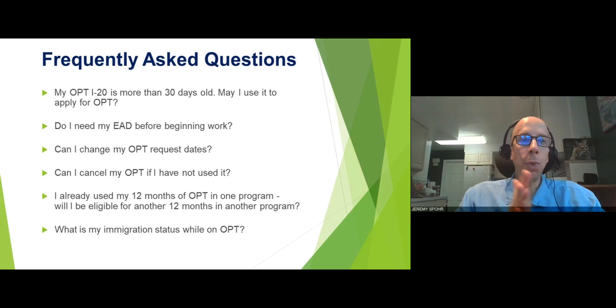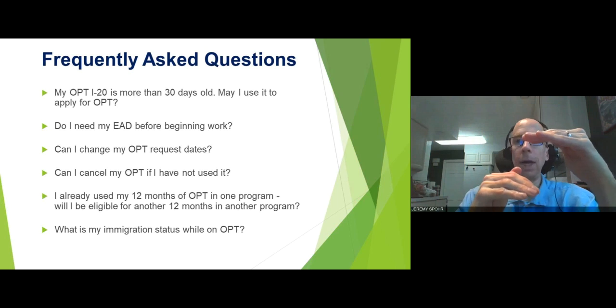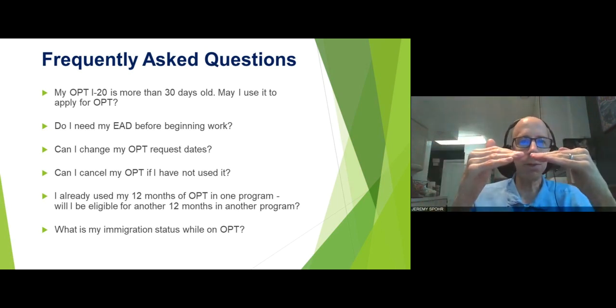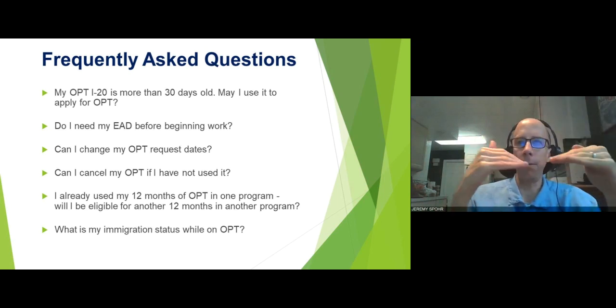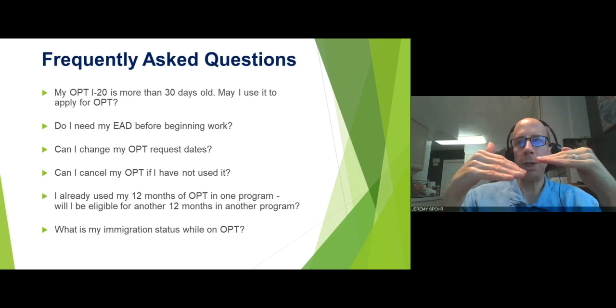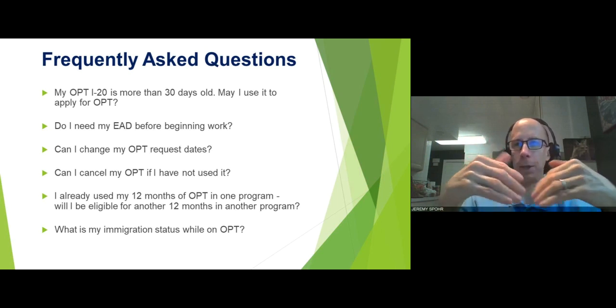If you've already used 12 months in one program, can I get 12 months in another program? Well, maybe. It depends on the educational level. So if you go bachelor's to master's, then yes, you get another 12 months. But if you get one master's and then you go back and get another master's, then no, because it's by level. So the double masters, you can only get OPT for one of them. You can't repeat at the same educational level.